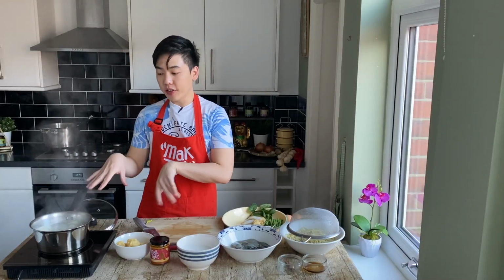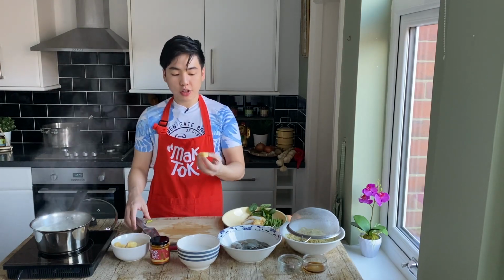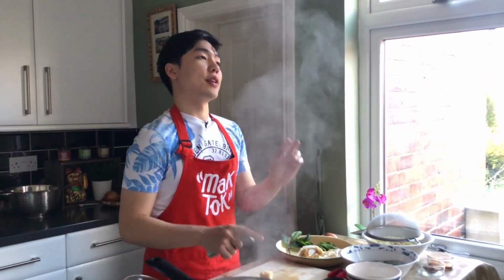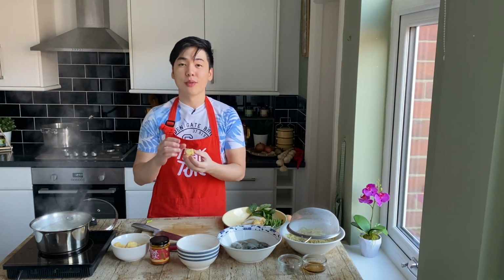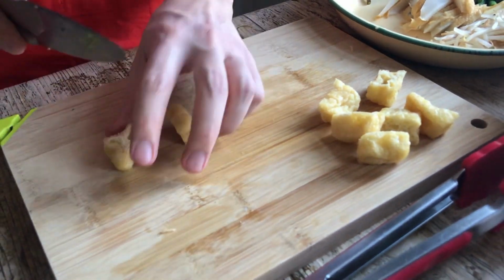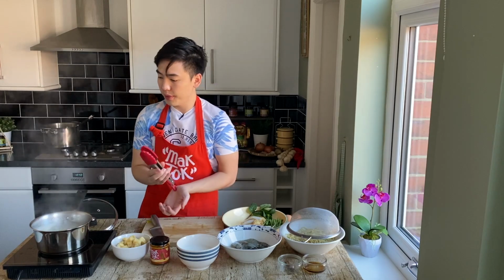Now while the chicken is still cooking, let's slice your tofu up. So these are tofu puffs. You'll need this because they absorb the amazing soup that we'll be creating later. So I love tofu puffs because once you bite into it, all the flavors from the soup just burst out, which is amazing. I'm gonna pop this aside first. Now our chicken should be done by now.